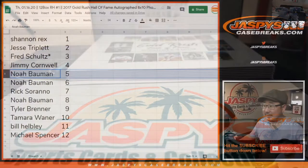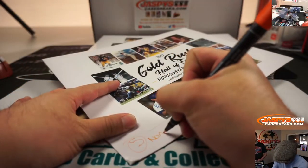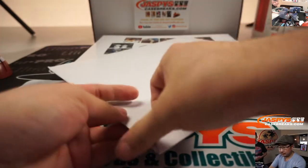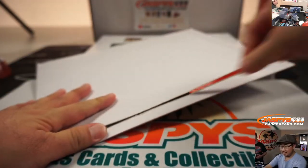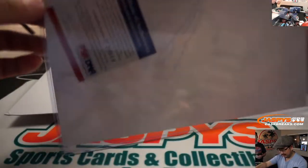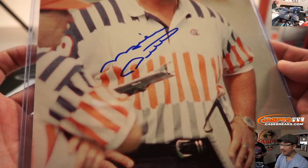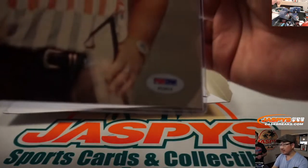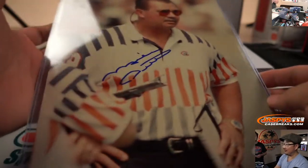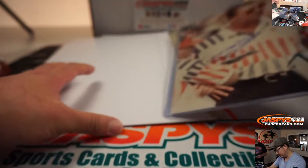All right, Noah, you've got five and six. So here's five. Funny if he was the brother of Celine Dion. We got a PSA right here. And it's... We know this guy, Mike Ditka. Look how young he looks there. There's the PSA DNA sticker right there. He doesn't look that young. Compared to now. Yeah, the autograph looks new.